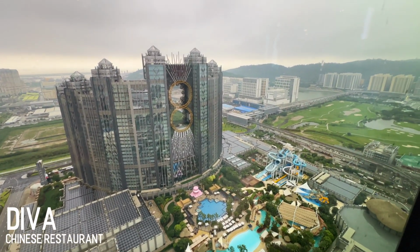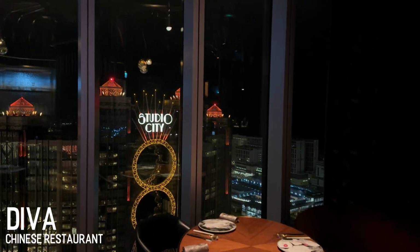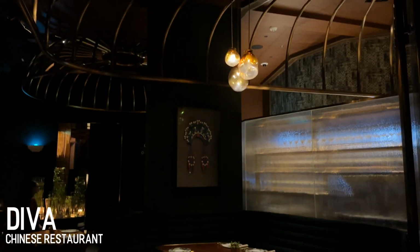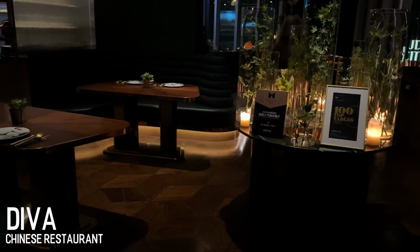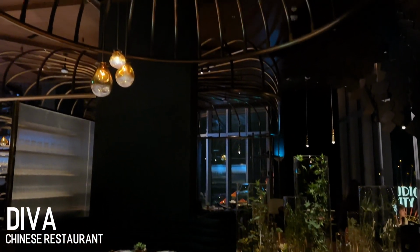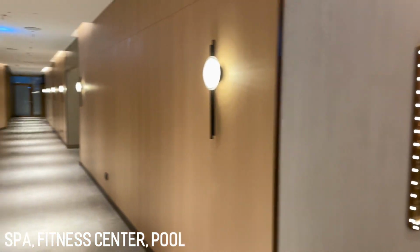DIVA is located on the 40th floor, and the space is truly gorgeous. The menu is all refined Cantonese, beautifully plated, and surprisingly very creative. You'll find classics like roast duck, crab, but they play with textures and presentations in a way that makes it feel fresh. Next up, we have the spa, fitness center, and pool facilities.